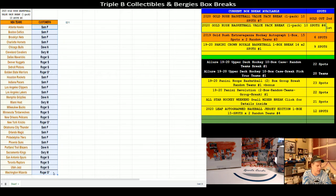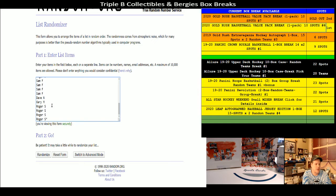So I'm going to grab the names like this. We're going to go over to random.org. We're going to put them in the list generator. Roger S. has 1 spot, 2 spot mojo, 3 spot mojo right there. Okay. Then we're going to come back over here to the break.